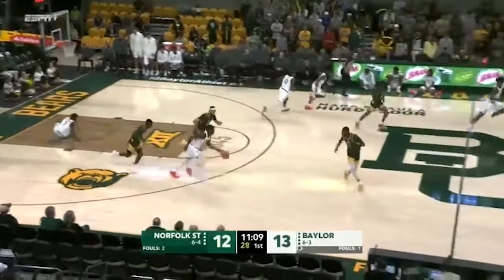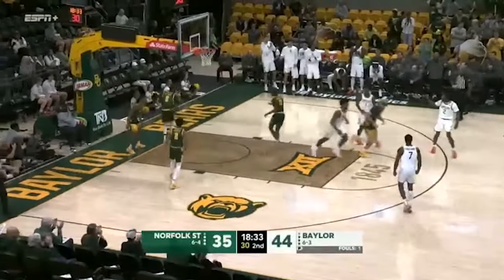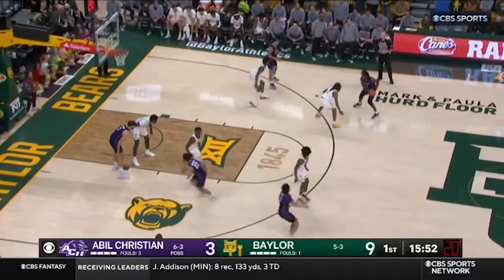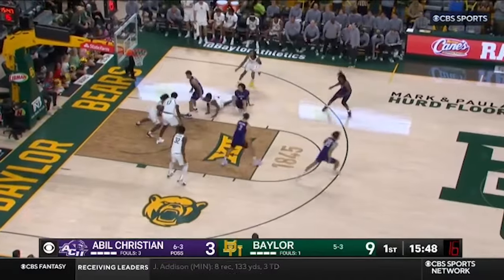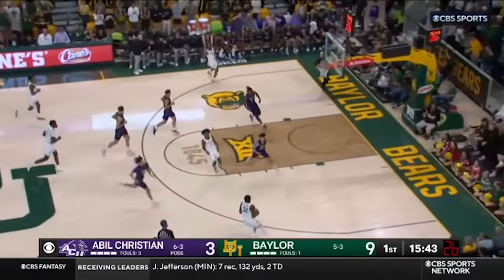Active hands, Edgecombe. His ears are burning. Up ahead to Wright. Right in traffic, able to drop it in. Back and stays aggressive. Not afraid to get fouled again. Abilene Christian doesn't have a field goal in the last 3 minutes. Edgecombe gets the steal, gets on the deck to keep it alive for the Bears. Transfer from Duke.